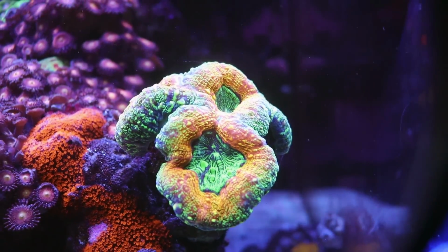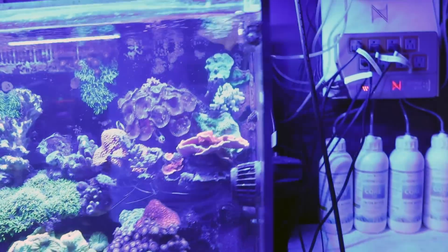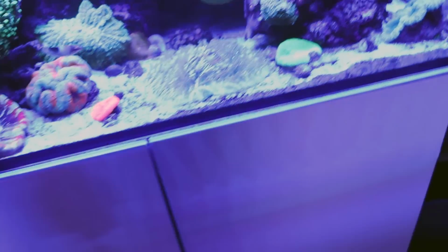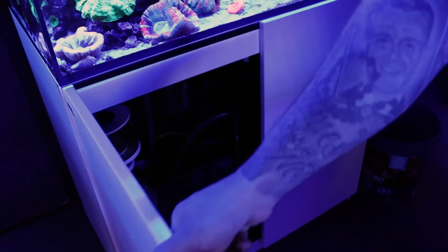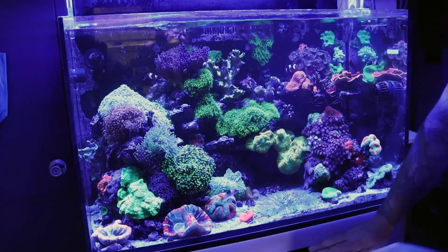Check out this Lobo. What are you using for flow? Just one MP10? Just one MP10 and that's it. Yeah. How about under the skirt? Can we see what's running? She's a mess. Ah, it kind of looks like ours. Yeah, man, it's an industrial aquarium works. How old's this tank? Looks really good. I think she's about 7-10 years.